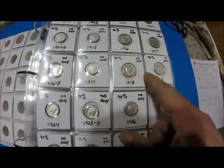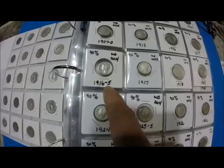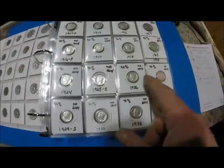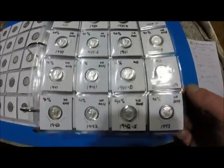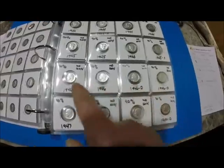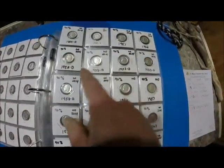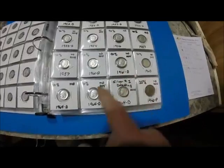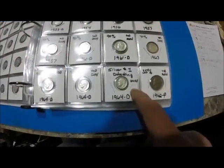Then on to the Mercs. Really wish that one would have been a D, but no. Someday maybe. More Mercs. There's that bent one. More Mercs. Then on to the Rosies. And they're all the Rosies. Ring around the Rosies.